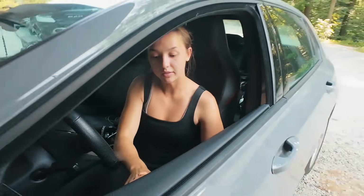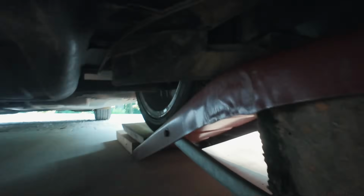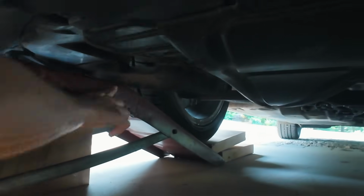Let's see what's going on. Oh, it's definitely this. Oh yeah, look at that. I'm gonna hurry up a little bit, but I should be able to make it.